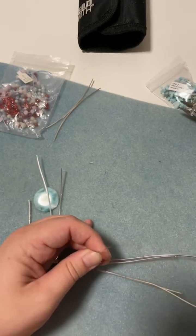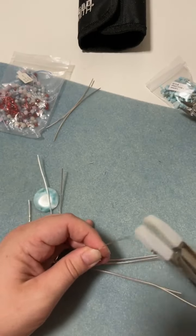So like with sterling silver, sorry, I'm just trying to work out the little kink I put in my wire. So with sterling silver, if it tarnishes, which it will, right, especially here for me in Arizona, thanks to the weather here.